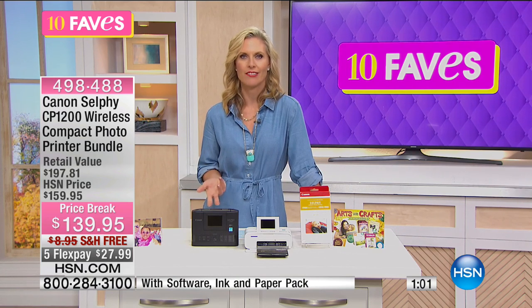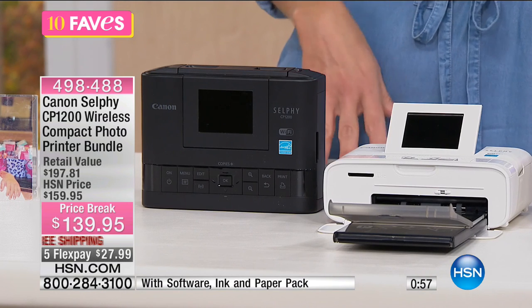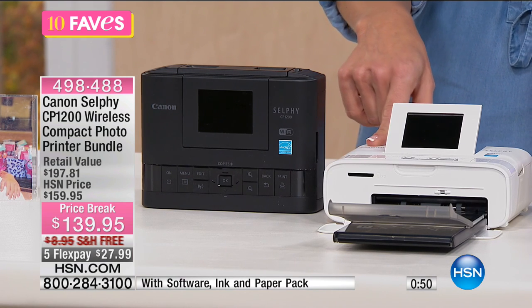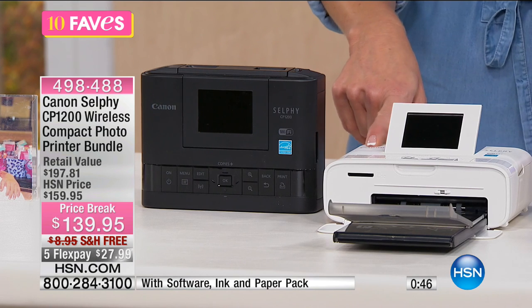We don't do that often enough, right? You fill up that frame, and then it tends to just stay there. So don't do that. Take advantage of a little Canon Selfie. So fun. If you have kids going off to college, they'll have a ball with this. Taking pictures of all their new friends, sending them home to you, putting them up in their dorm room.